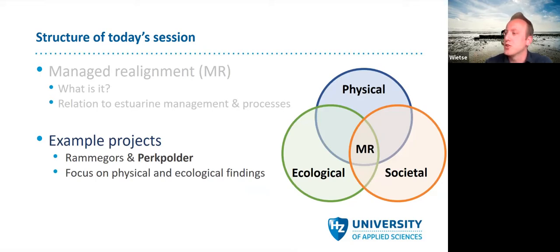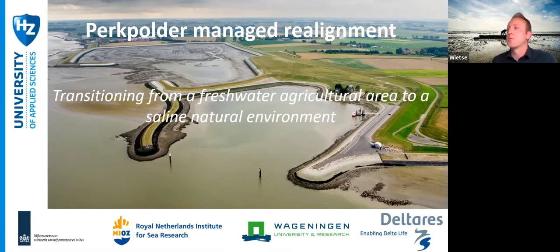We have had the opportunity to actually be involved in the Perkpolder and also Ramaghorst project. And I just want to share some of the key findings that we have had as a consortium that can probably also benefit the consortium looking at the Hedwige-Prosper. So essentially, Perkpolder has had the same transition from a freshwater agricultural area, a polder, to currently a saline natural environment. We've done research in collaboration with the Rijkswaterstaat, the NIOZ, Wageningen University and Research, and also Deltares.